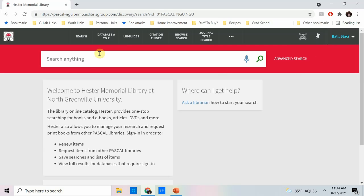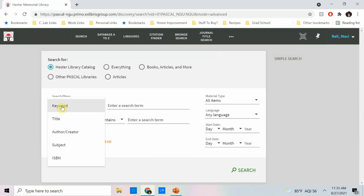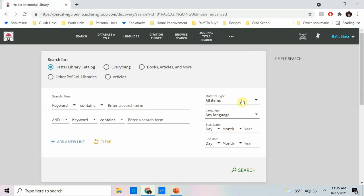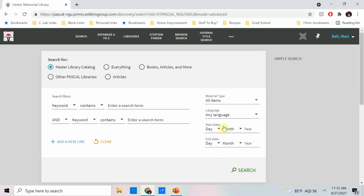When you search with Primo, you search in this big box. However, if that simple search is not giving you enough results, or it's giving you too many, you can use the advanced search located here. You can search by title, keyword, author, and subject. You can also pick which kind of material you want to see results for, like journals or books, and you can set a date range.